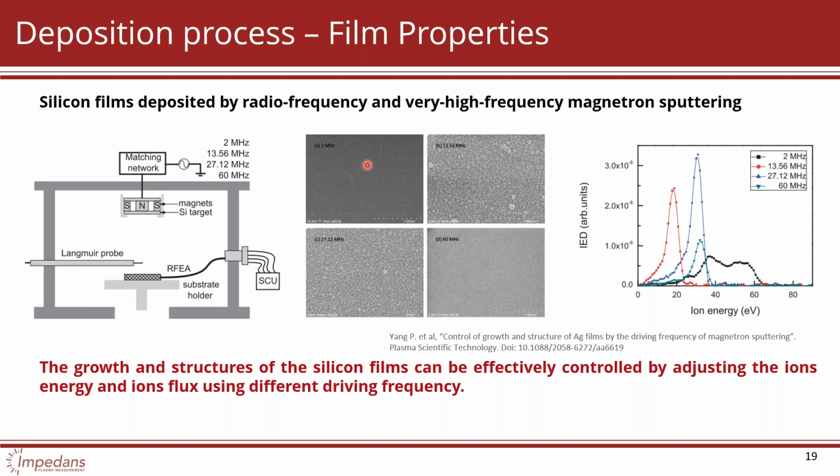And this is a metrology, a SEM, where you can see what the material property is for each of these driving frequencies. But you might want a little bit more information about that. So what is the ion energy distribution function at these frequencies? With our RFEA sensor, you can see here on the x-axis we have ion energy, and on the y-axis we get the ion energy distribution function. So we can see here the difference between the various frequencies.